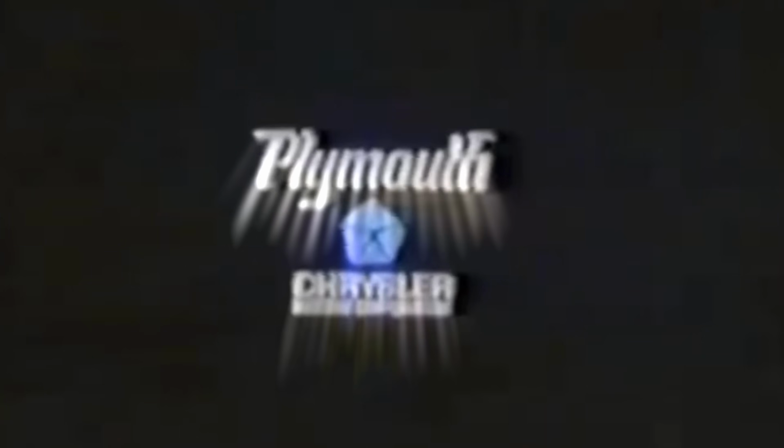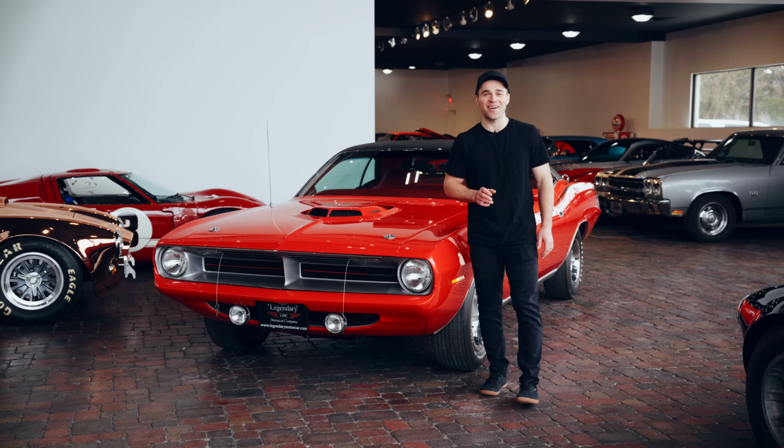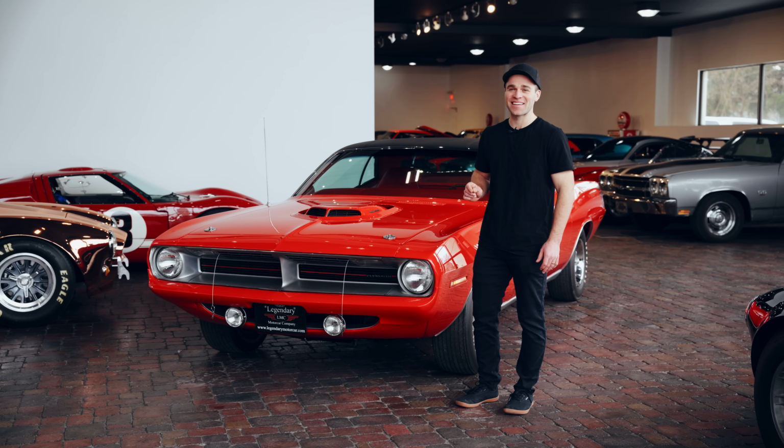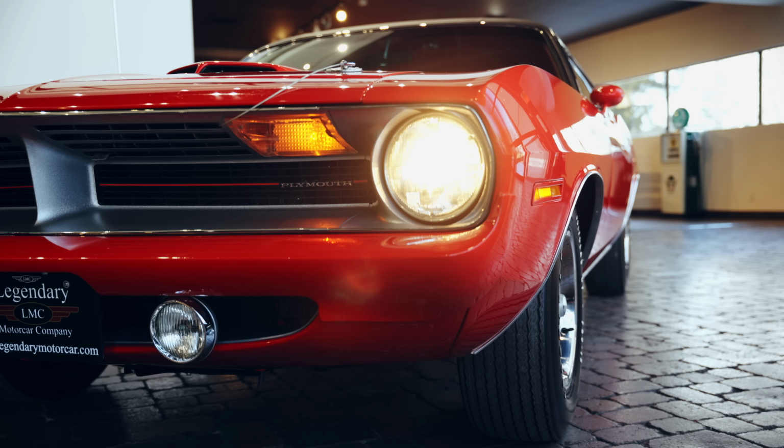I just think it's the greatest looking car I've ever seen. Today we're going back to the golden era of muscle cars with this 1970 Plymouth Hemi Cuda.